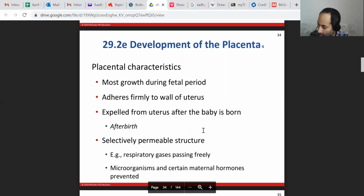So a couple of clinical conditions that we will talk about here. Let's talk about something called placenta previa, and then let's talk about something called abruptio placentae. Okay, so what are these different clinical conditions in pregnant women? Placenta previa is a placenta which has developed in such a way that it's blocking the exit from the uterus. It's either completely or partially covering the cervix, the os cervix region.